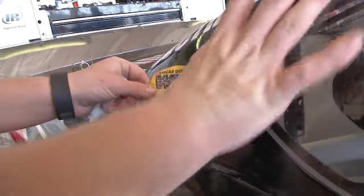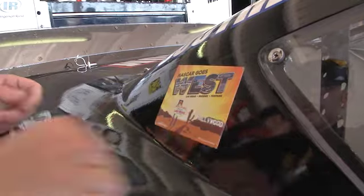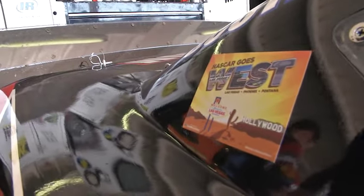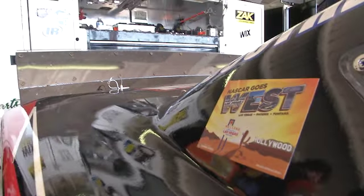NASCAR Goes West. Let's see if he does it without some bubbles. Look at that. NASCAR Goes West, young man, on Mike Bliss's car. That's always awesome to see here. Pretty cool. Thank you very much, guys. We appreciate this number 32 team for supporting NASCAR Goes West.